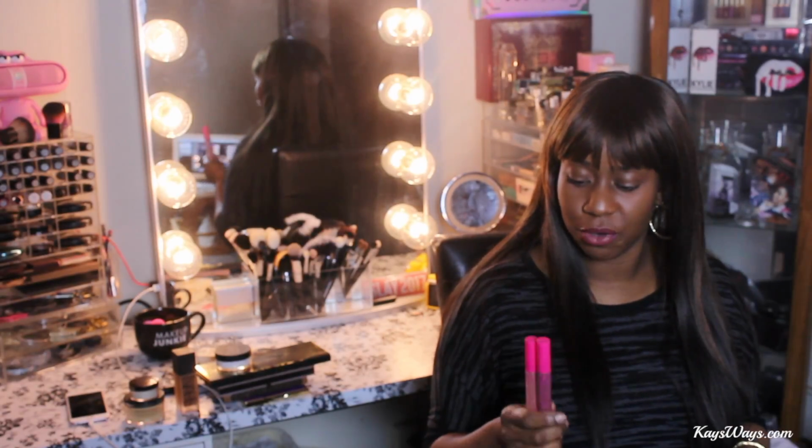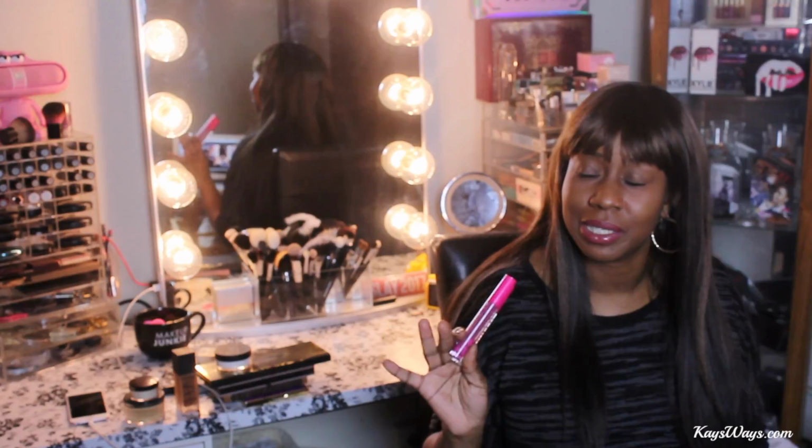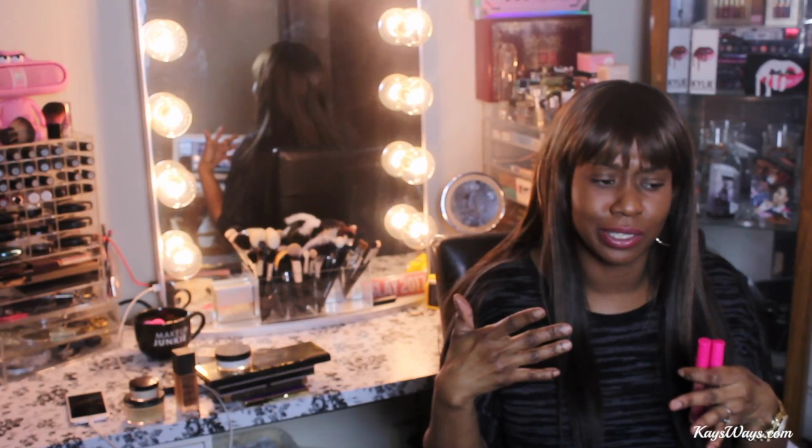Another liquid lipstick brand that I tried for the first time in 2016, and I'm really excited to get more of these. They're a little expensive, about $18 a pop, but this is the most comfortable liquid lipstick I've ever tried. And you guys know I love liquid lipsticks, but these are my favorite. I'm actually wearing one today.